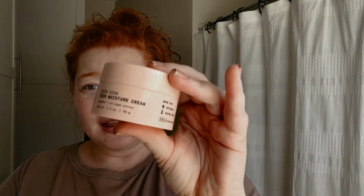Okay, I'm gonna grab my moisturizer. I'm gonna use the Versed Skin Soak Rich Moisture Cream. This has squalene, red algae extract, and all the yummy hydrating things. And I'm just gonna put it on pretty liberally.